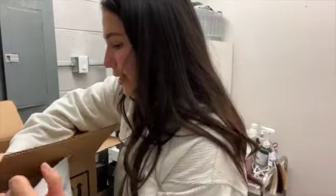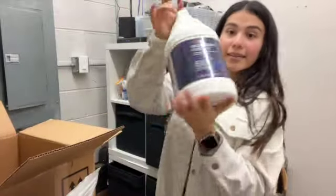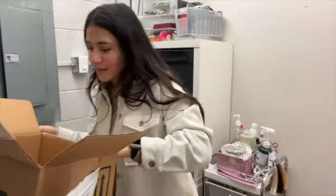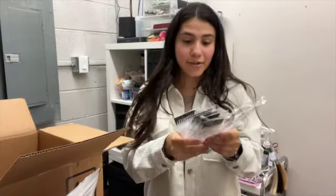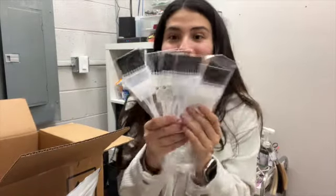And then I got another gallon of 20 volume. Oh, and they sent me some free brushes. I didn't order these. Cool. Awesome. So those aside. Yeah, so I didn't order too much this time.